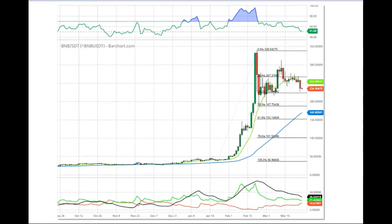Next is BNB. We see again 50-day moving average upward sloping, and the price is above that. The 10-day moving average is sloping downwards. It just turned, and we have the price on support. The price of BNB on support here, and just barely.